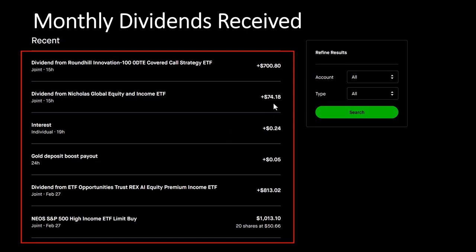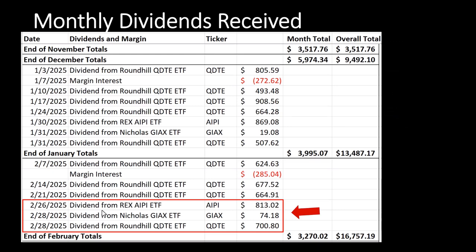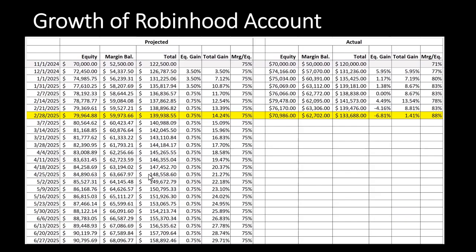So then we have $74 in distributions from GIAX, and then a $700 distribution from QDTE. Here's where I keep track. These three things down here are what's happened this week, repeating the three dividend payouts: AIPI, GIAX, and QDTE. I'll be adding the SPY to this.